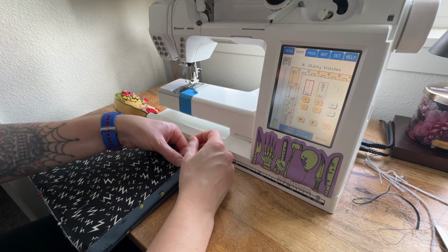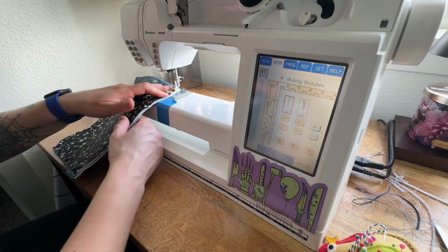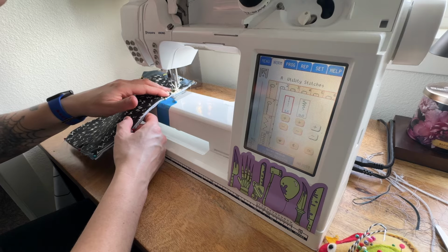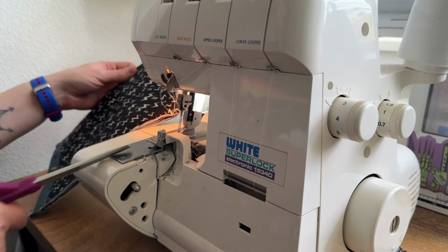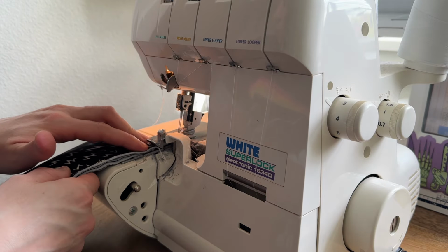With both sleeve halves assembled, I put them right sides together and then sewed a 1/4 inch around the sides and bottom. Because I can't help myself and I love a finished seam allowance, I got the serger out and sewed an overlock stitch on the sides and bottom.